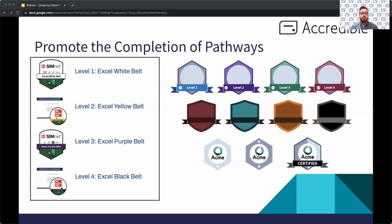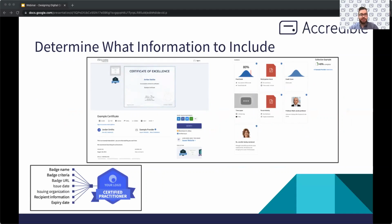All right. So promoting pathway completion is all about offering progress information directly on your designs and making those same designs appealing to your learners, either through the unique higher level designs or through the strategic use of certificates and badges. Now we'll jump into the actual process that you want to go through when you're designing certificates or badges. The first thing that you want to do is determine the information that you will include. You need to understand what's going to be available on the digital credential page and then figure out what information needs to go on the actual credential.